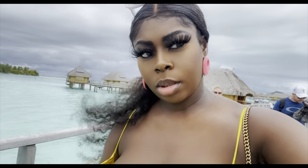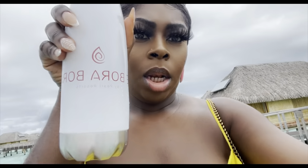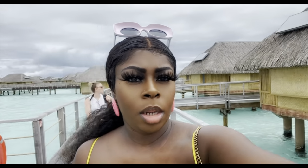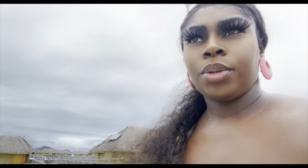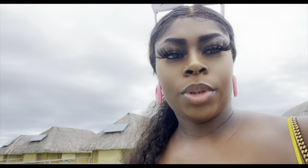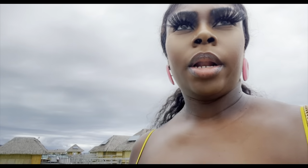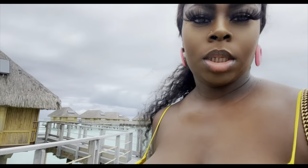Hi guys. So it's our last day here at the Bora Bora Pearl Resort. We are going to, well, basically hotel hopping. So we are going to another hotel, which is the Conrad. Gonna miss this place.